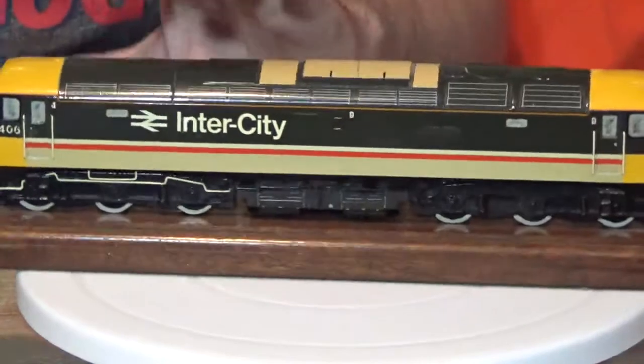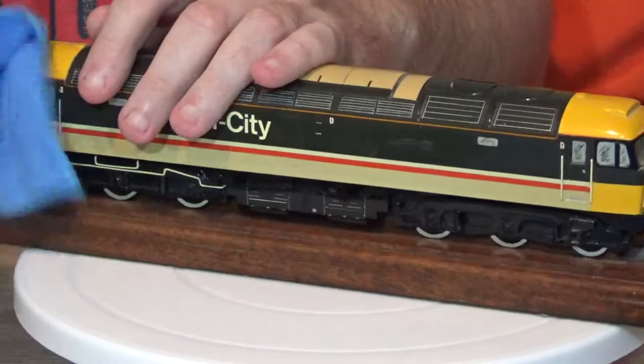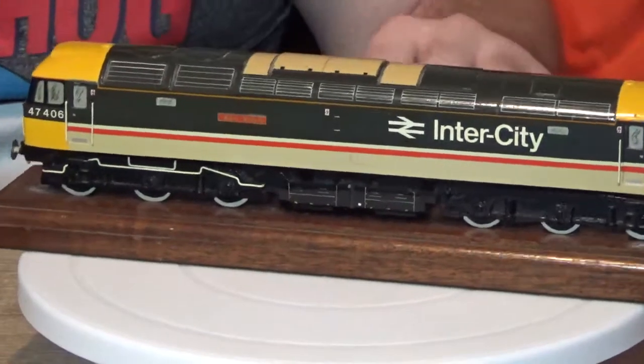Look, let me give it a quick dust over there. Because he didn't dust it. Yes, I did. He literally just took it from up there. No, I did dust it. And then dusted it very briefly. I did dust it. Shut up. Yeah, and I just wiped it.